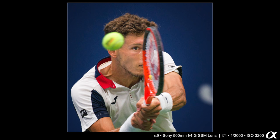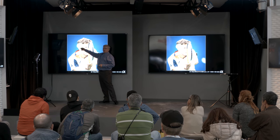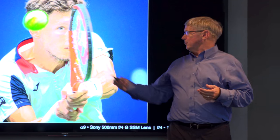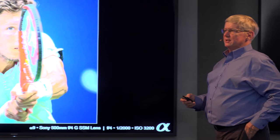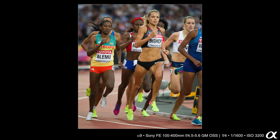When it stays on the eyeball, you're not having the autofocus jump to the racket or to the ball or to something else. It's going to stay on that face, which you can imagine, if this picture was focused on that tennis ball, it wouldn't be a picture at all, except for probably Wilson or some other commercial, right? The eyes are the most important thing for me in sports photography. You can see here that Melissa Bishop, she's looking up at the score clock and the catch lights come for her eyes, and that's what I was looking for as she came around.